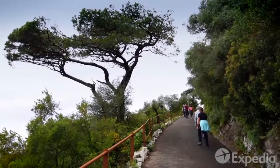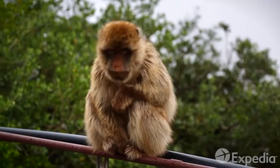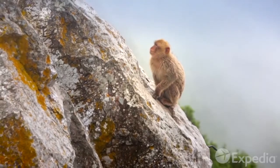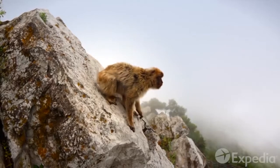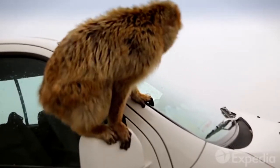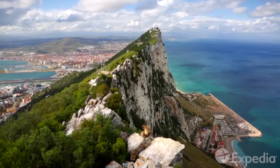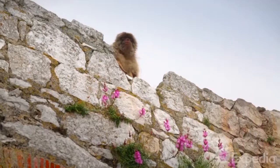If the Rock of Gibraltar is famous around the world, so are its residents, the Barbary Monkeys that have lived here for centuries. Visitors flock here to watch the antics of the only population of wild monkeys in Europe. Be warned though, they can be a little light-fingered if they think there are treats to be enjoyed. It is said that, as long as the monkeys remain on the rock, so will the British.